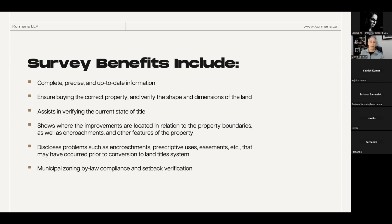We're looking at a survey to help us make sure we've got the right property, the right shape and dimension of the land, and that we're getting what's intended to be purchased or intended to be sold.